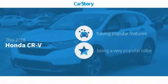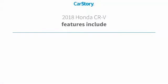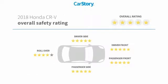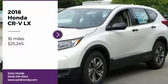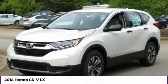Car Story research indicates this vehicle as having valuable features in high demand. Features also include keyless entry, bucket seats, steering wheel controls, MP3, hands-free Bluetooth integration, and has been listed as an IIHS top safety pick. With these ratings, you are going to love the 2018 CR-V.